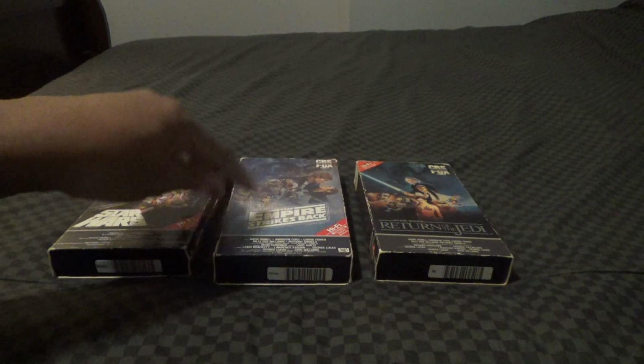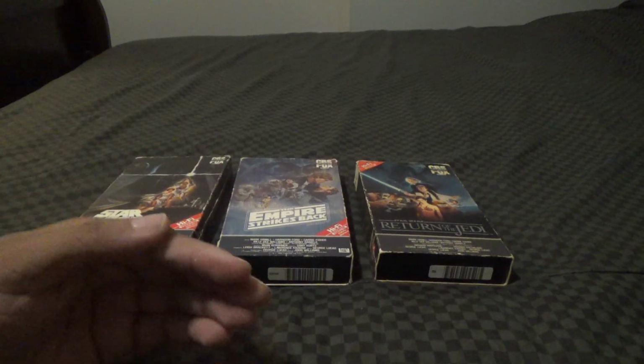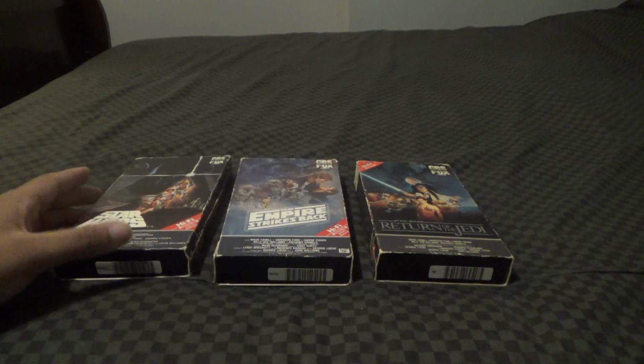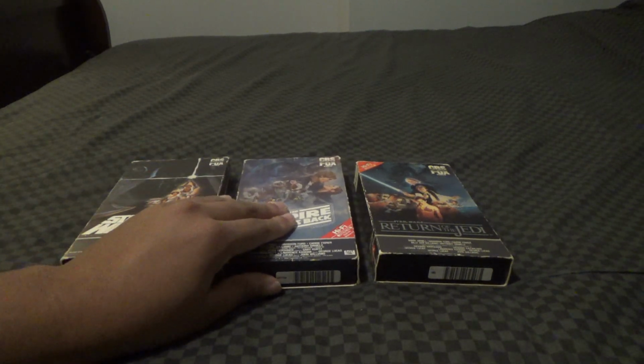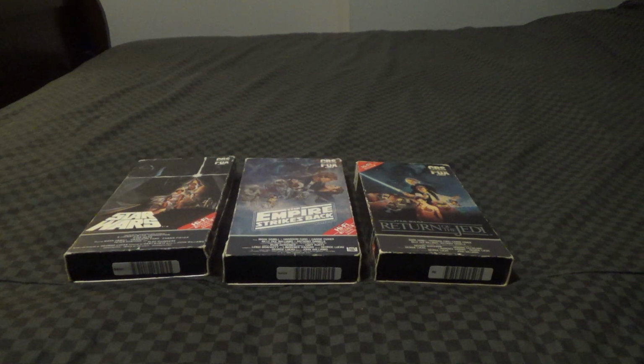Oh, did I forget to mention that on these two Star Wars tapes, after the CBS Fox video fanfare, it goes to the Star Wars 10th anniversary trailer with announcers saying CBS Fox Video presents the Star Wars Trilogy. Yes. And after each film, as Bill St. John says, and now a feature presentation.